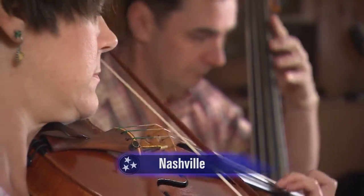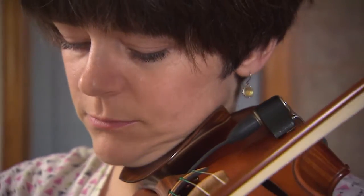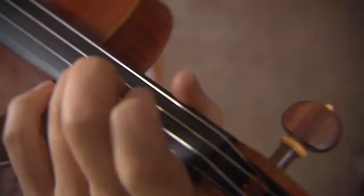Jennifer Halenar and Randy Hunt are a couple, and they make music together. Nothing strange about that. They live in Nashville after all. But in addition to playing these ageless instruments, their passion is also building them.